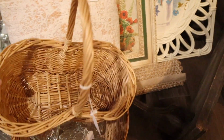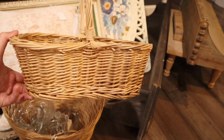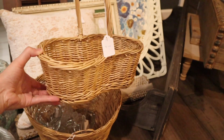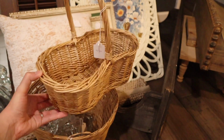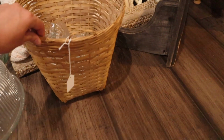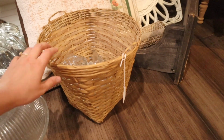So I showed this in my last thrift with me video, and I didn't really know what to call it because it reminded me of the shape of an 8, and someone in the comments said that they have a little shop and they call it a peanut basket, which makes perfect sense too. So I have one of those. I have another wicker basket. This would be really good to use as a planter or something.